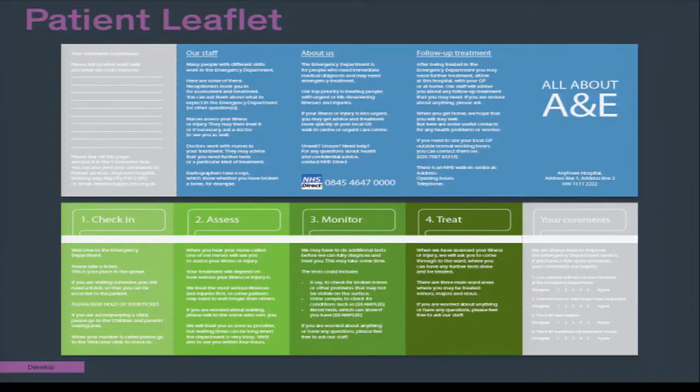So because of that, we thought it'd be quite important to develop a patient leaflet. So this leaflet has the 4 key stages on it and information about what to expect in each stage. So this is something that could be handed to patients when they check in, and they could take it with them as they progress through the department so that they could refer back to it at any point. Developing a solution for patients was only half of our problem. We also needed to develop solutions that focused on the staff perspective.